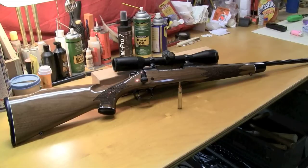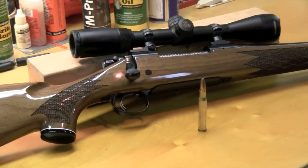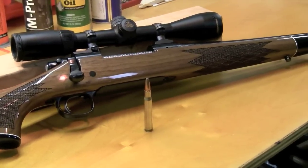Hunt safely, hunt often, and perhaps most importantly, introduce your kids to the sport, or introduce somebody to the sport. It's the future of it, and absolutely critical for a lot of reasons. Critical to the sport of hunting, critical to firearms, but also critical to the health of game herds in North America.